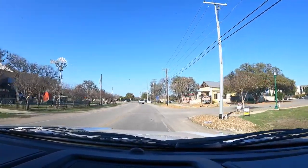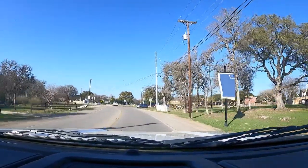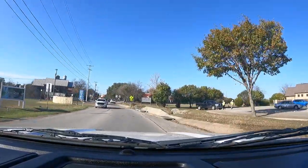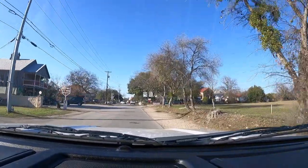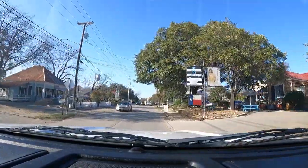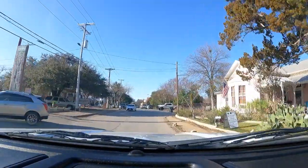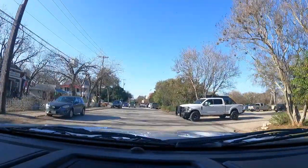Pizza on the right-hand side here is really good pizza. All right, so now we're entering into the historic Gruene District. Little shops, boutiques, antique stores, bed and breakfasts, restaurants.